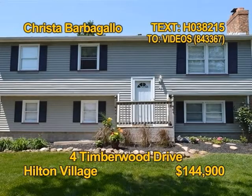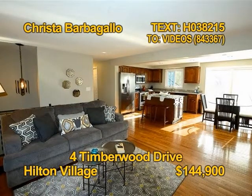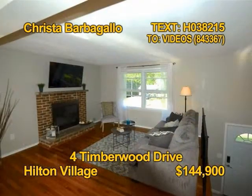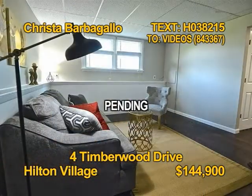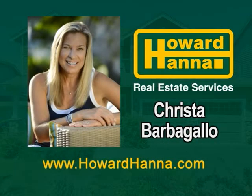This totally updated home in the Village of Hilton's Tallwood subdivision could be yours. Prepare meals in an updated kitchen with newer stainless appliances. There are hardwoods throughout the main level and bedrooms. The home has fresh paint throughout. You'll find 3 bedrooms and 1.5 baths. Contact Krista Barbagallo for more information.